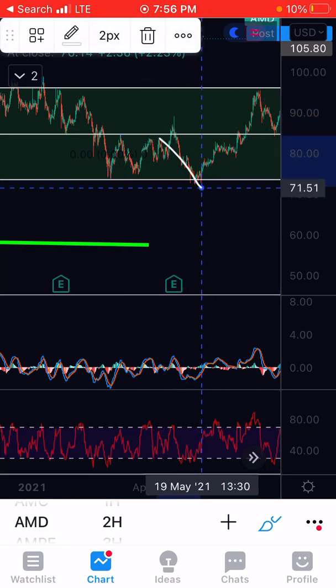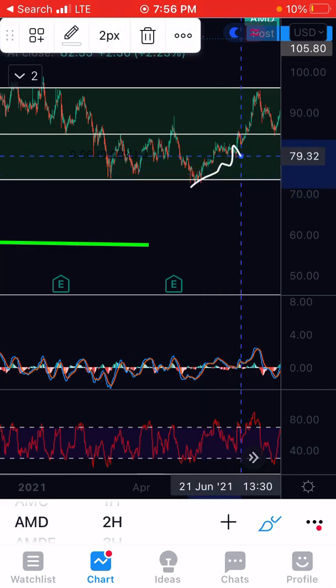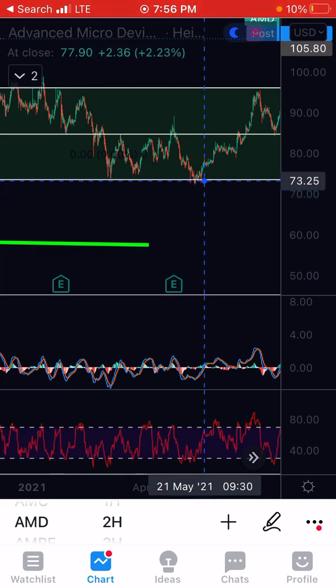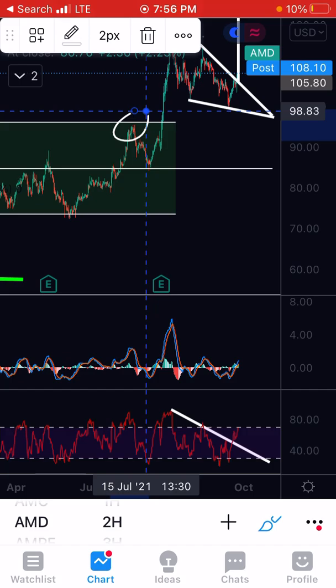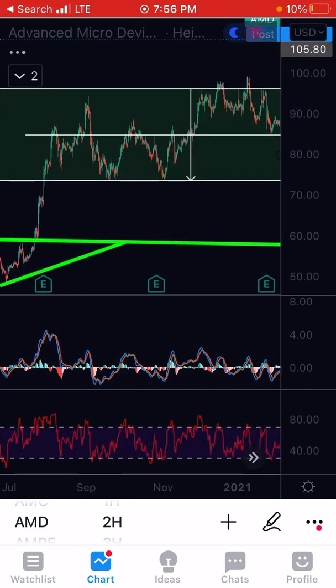Once we came down and bounced here, that was your indication. Oh shit, we held that support. Get the hell in, right? So this would have been the buy. And then we came up here and we retested this area, and we could tell how big of a resistance it is because if we look back here on AMD, it tested that level quite a bit.